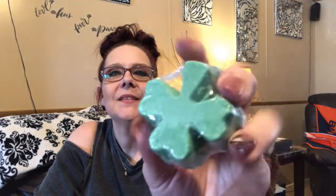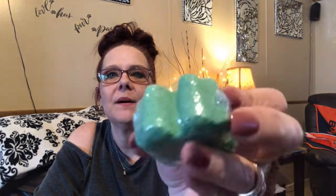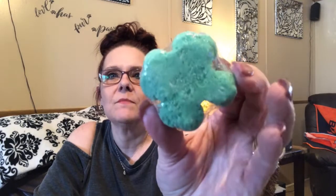So, drop one bath bomb into your warm bath water. Relax and soak. Cool. Oh, they're so cute. That is a cute little bath bomb. Maybe this will give me some luck. Nice. I like that. Very nice.